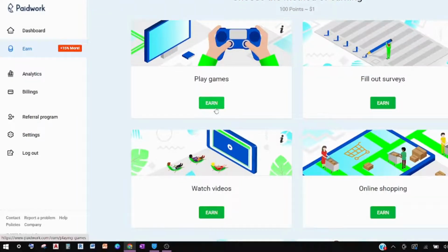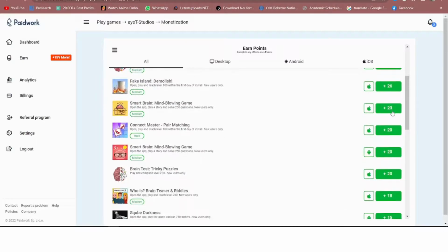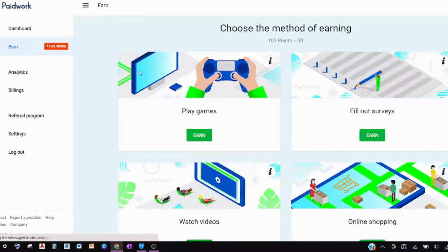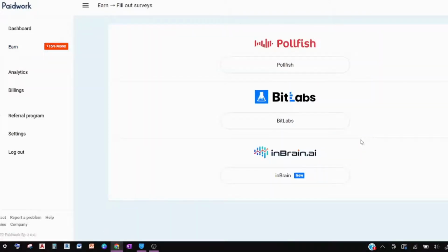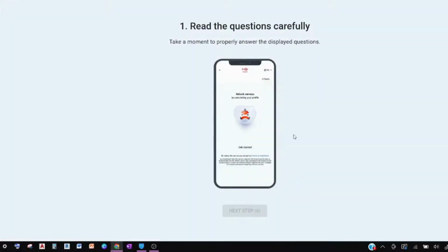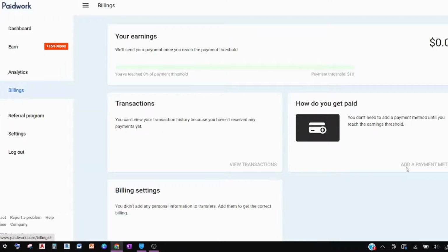You can earn by playing games. You can play on Android or iOS. You can also earn by completing surveys. To be able to withdraw money, you should add a payment method here.